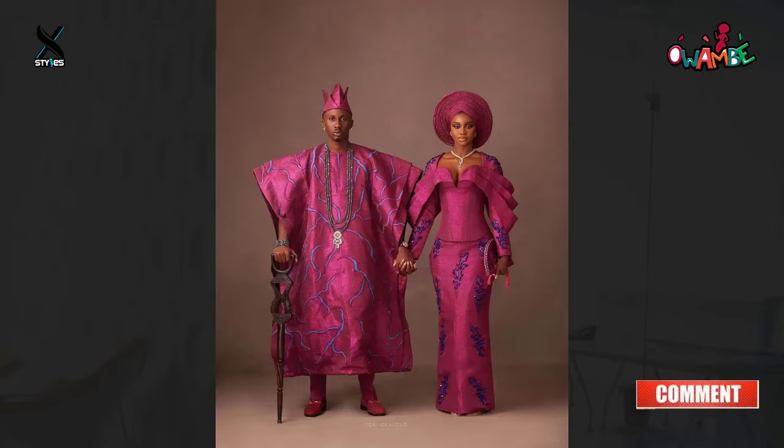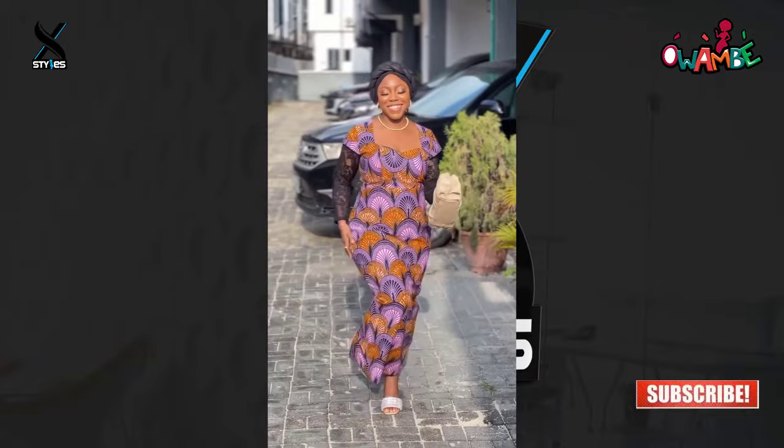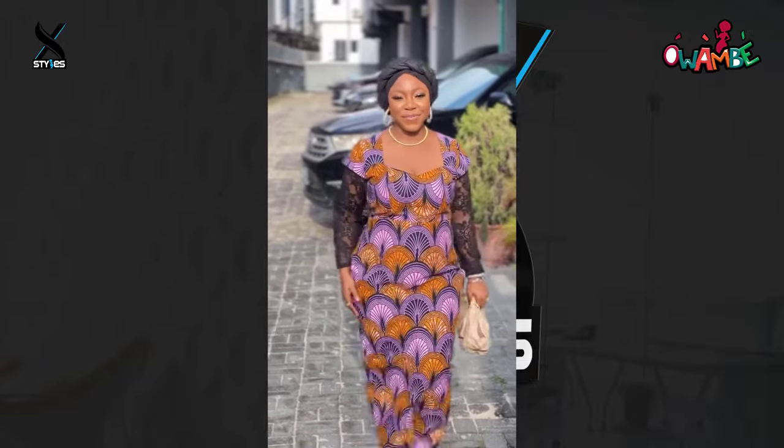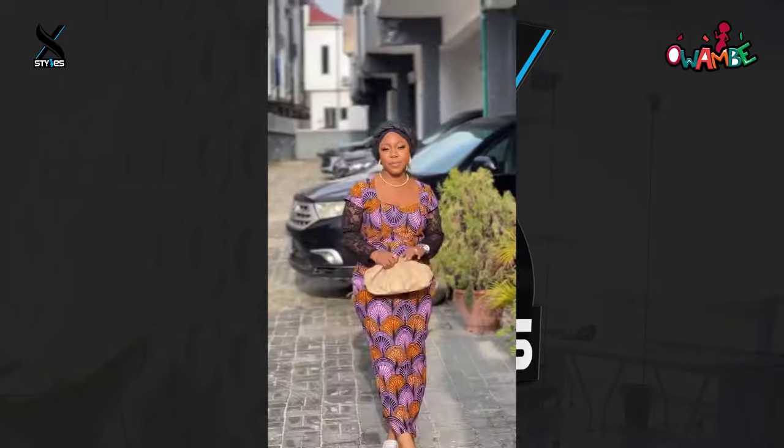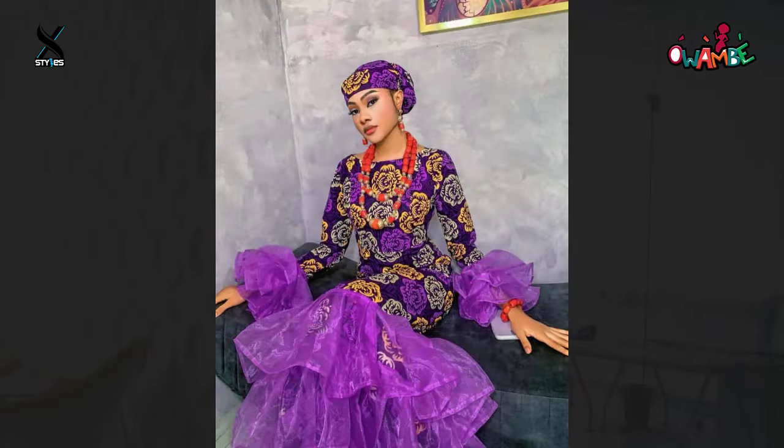This also here is a beautiful design. Also, it's a net design on the sleeve. This one here is a combination of an Ankara fabric with an organza material. Yes, it's a beautiful combination that you should try out today.